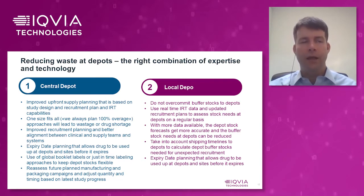At the central depot, the wastage is quite often a result of supply planning. The supply plan is done to cover worst case scenarios, for example, or is overly conservative. Improved supply planning that is based on the study design, the recruitment plan, and the RT capabilities is key here. One size approaches will not work when you plan your supply strategy for a specific study.